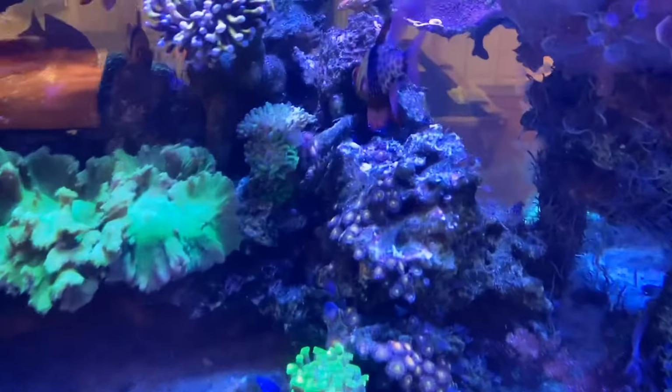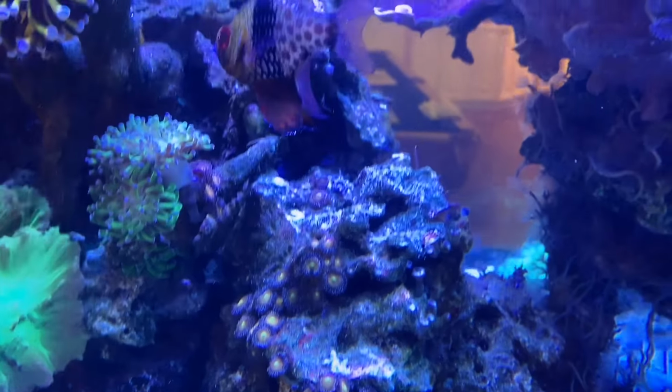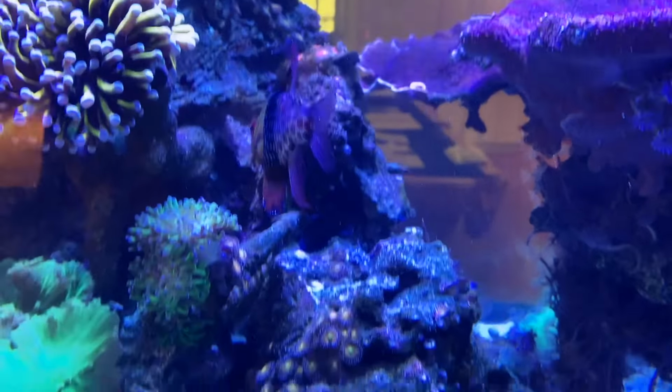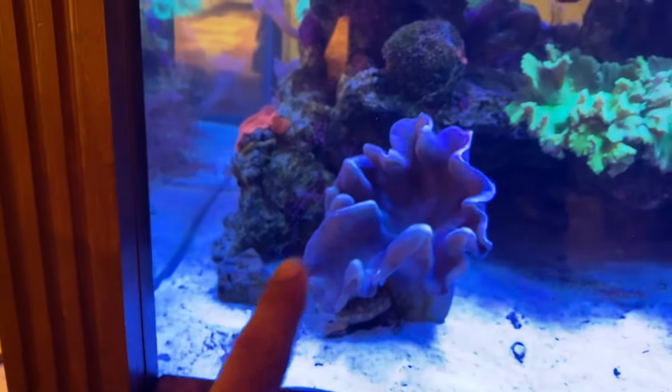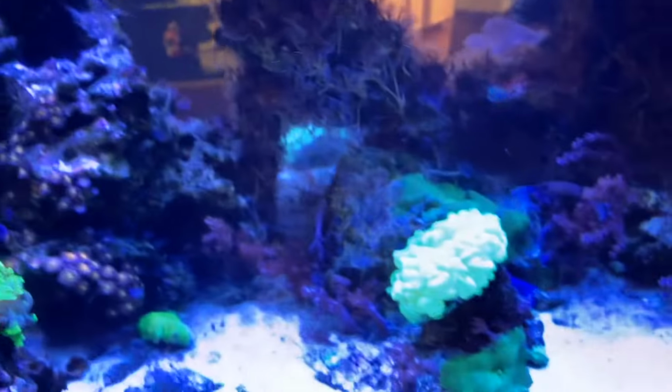So I got rid of all that Kenya tree we were talking about removing. It makes the tank look less cluttered, and it allows the zoas to kind of claim some more of that rock. There are some pretty zoas in here that I like to see more of. I also moved this toadstool coral over a bit so it's not pressed up against glass, but there's still more real estate over there for corals.